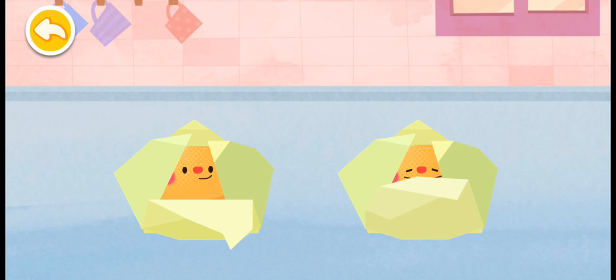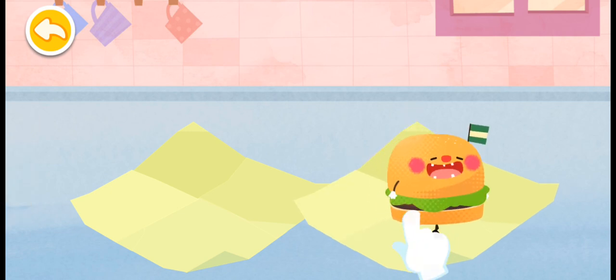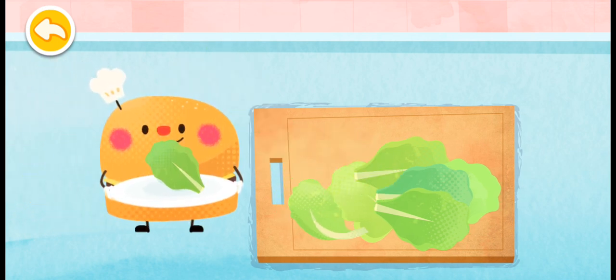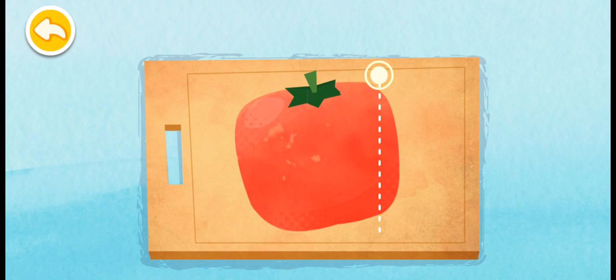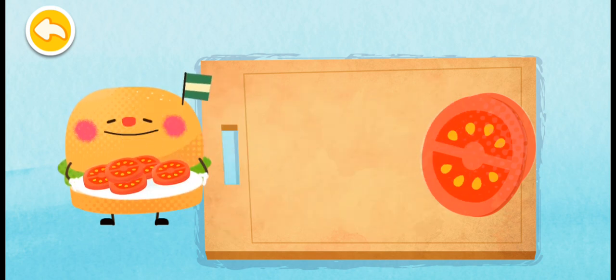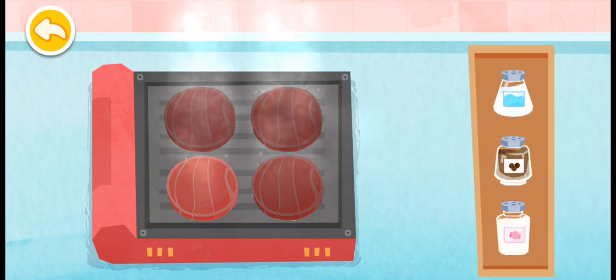In cold days. Look! Two delicious hamburgers! Get a few pieces of fresh lettuce. Slice the tomato. Grill these meat patties. Add some tasty seasonings.